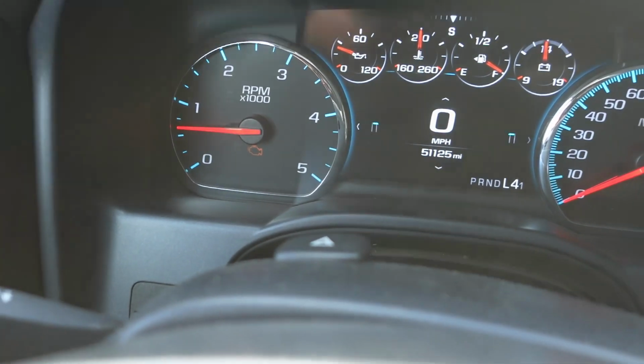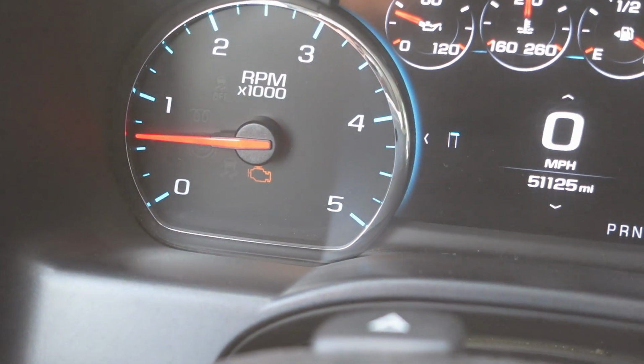The dreaded check engine light came on. Ugh. And then shortly thereafter, I got an email from GMC saying, your truck has a transmission issue. Please get it into the shop right away.